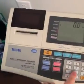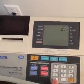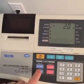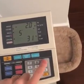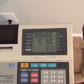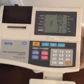So we start off by putting in how much your clothes weigh, so we compensate for that. Most people's clothes weigh about 2 pounds. I would consider myself an athletic male. I'm 31 years old. I am 5'9". Okay, and then step on.